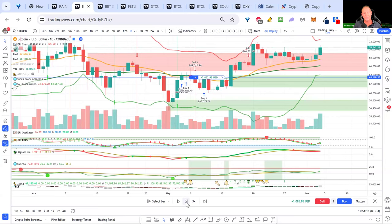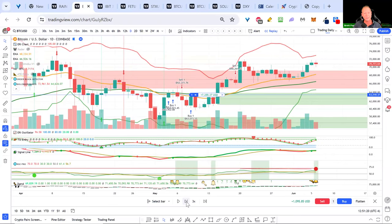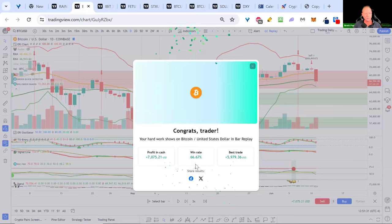Now we're seeing the Bollinger Bands tighten. We're still in this trade, so let's just see. Then we had a red ERI and a red TSI, so I'll sell one more there. I think we might still be positive, but here we go. This is through today. If we'd followed that, we had a 66.67% win rate and $7,000 in cash based on the trades we were doing, which I think was like one Bitcoin or something like that. I'm not sure, but you can see how powerful these tools are.